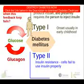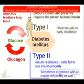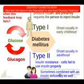Type 2 diabetes involves insulin resistance of sorts. Cells fail to use insulin properly. Beta cells are not able to increase secretion of insulin to overcome this resistance, and this is sometimes combined with a deficiency of insulin production as well, which exacerbates the problem. This type of diabetes usually manifests itself in adulthood, often around middle age.